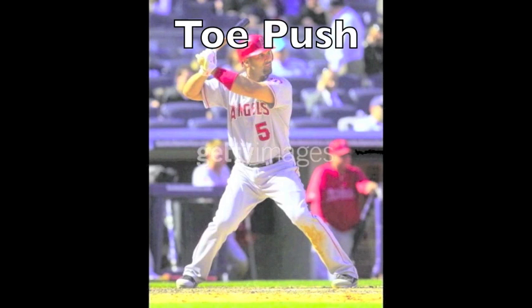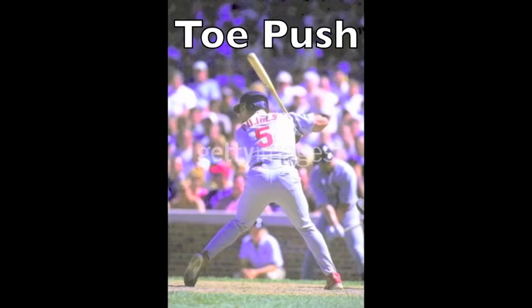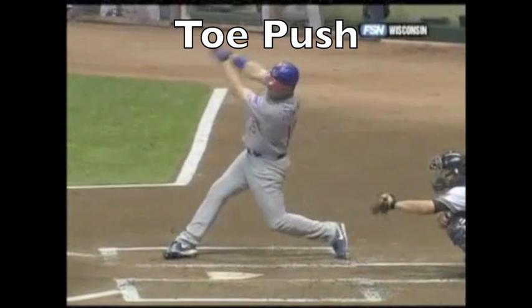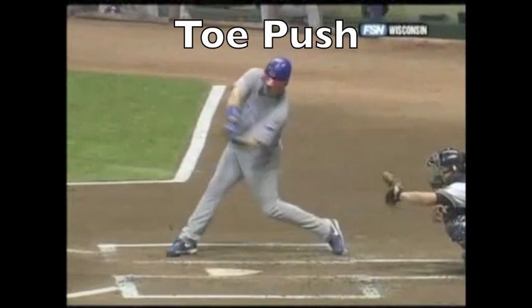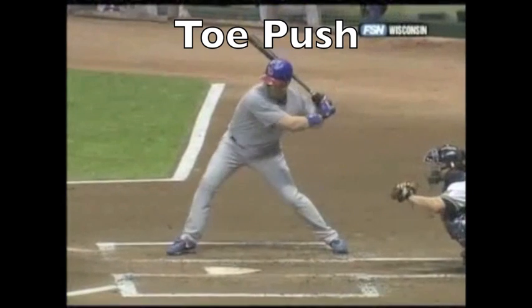Starting off with the toe push, it's a real subtle movement. There's not a lot going on here. And like we said before, you just show the bottom of your foot to the pitcher. You might turn a little bit, create a little bit of torque. Jim Edmonds shows us how subtle of a movement this can be at times. And you really don't need to move that much to generate a whole bunch of power.